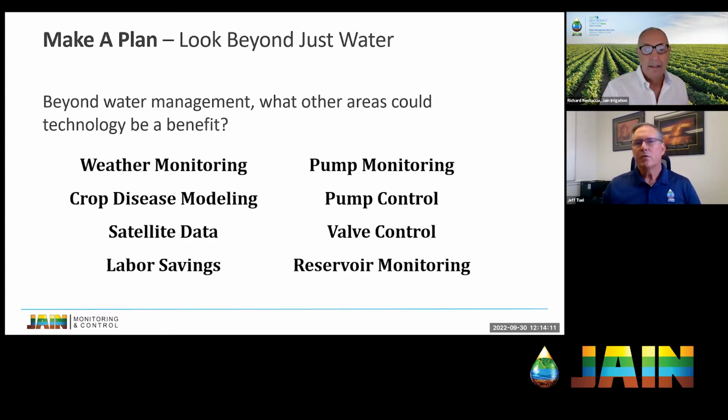Do you want to maximize labor savings? If so, you should consider various forms of automation like pump control, valve control. Be broad and thorough on establishing your goals. You can always pare back later or plan to expand later as your budget allows. The key here is to communicate all of these things to prospective technology suppliers and make sure that they can provide exactly what you want.